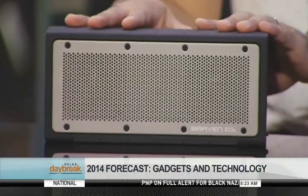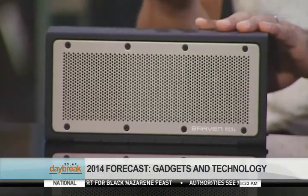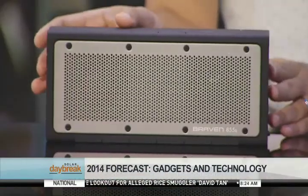Wow. Is that how surround sound comes out? Well, it's enough for the whole house. It's almost like surround sound, but it's just in one location, so it won't replicate that experience perfectly. But if you had one speaker and you lived in small spaces, this would be it. So that's a trending item for next year.